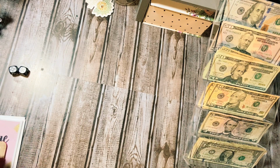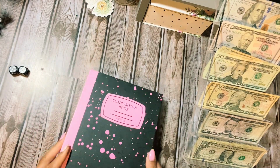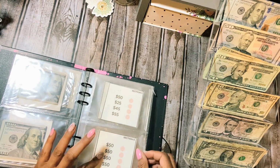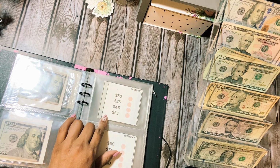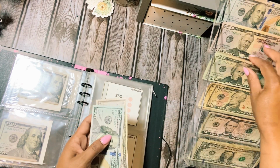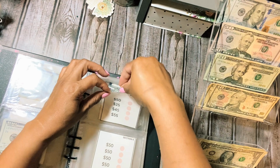So we're kind of playing catch up today, guys. So now we are going to work on our savings box, but this is my savings book. So let's see where we are. So we are on section 5, but today we are going to do section 5 and section 6. So let's see how much is for section 5. So that's 50, 25, 45, and 55. So that's $175. Plus 1, 50, 75. And we are just gonna slide this.